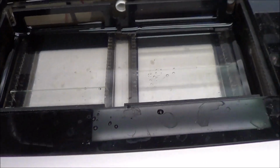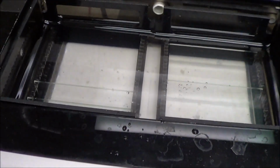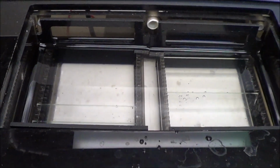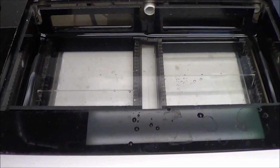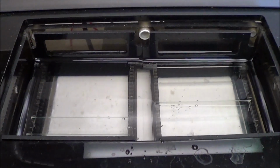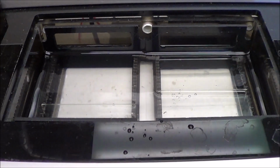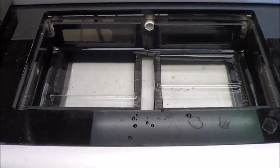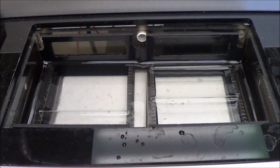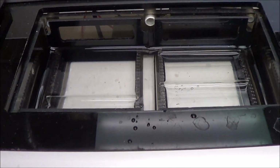Okay, following this will be the optional rehydration process. We don't have it on the screen yet, but there's going to be a button that the user can use to decide whether or not they want to go through the rehydration process before staining, or go right into the staining process.